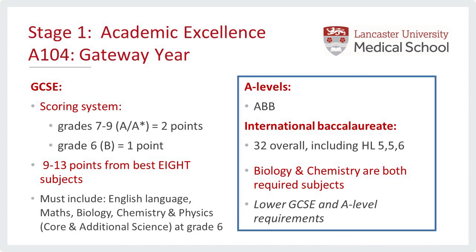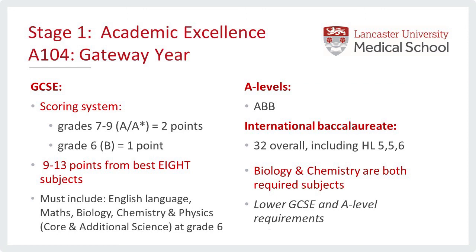At A level, the standard offer for A104, the Gateway programme, is an A and 2 Bs, although we often confirm on lower grades than that, for instance 3 Bs or ABC. And in the International Baccalaureate, the standard offer is 32 points overall, including 5, 5 and 6 in 3 higher level subjects. The other thing that's different about the Gateway programme is that both biology and chemistry are required subjects at A level or at higher level in the International Baccalaureate. So that's the entry requirements for A104 Medicine and Surgery with a Gateway year.